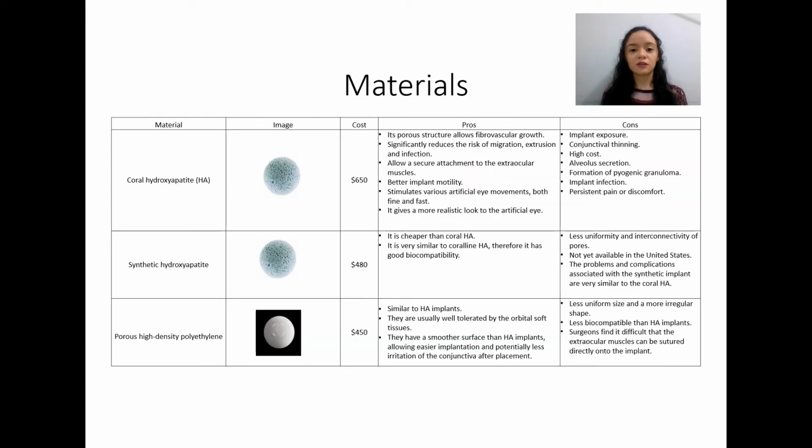This is a list of possible materials that we can use in our project. On the first one, we have coral hydroxyapatite, also called HA. It has a cost of $650. And the benefits that we can find is that its porous structure allows fibrovascular growth, significantly reducing the risk of migration, extrusion, and infection, and allows secure attachment to the extraocular muscles.